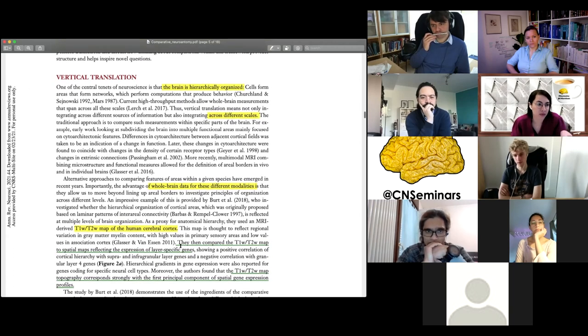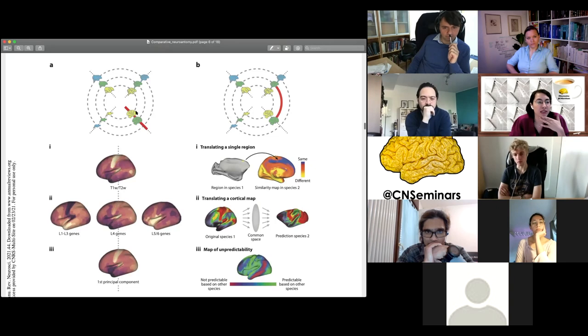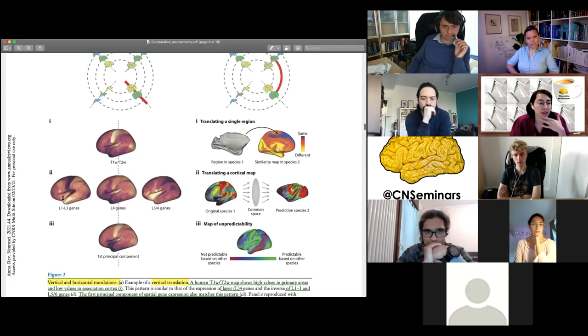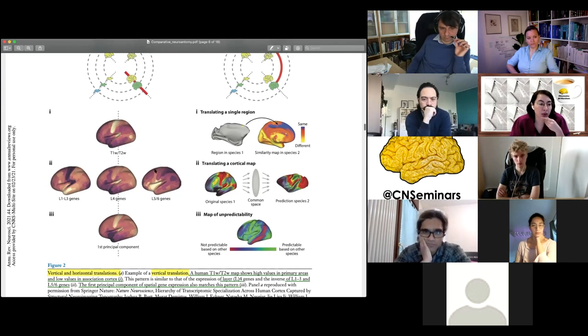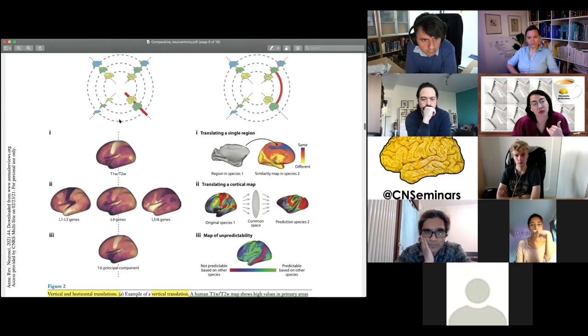And so as we have said, vertical translation is the same species and different modalities. Here vertically, for example, if we focus on the human brain, you can see the T1, T2 weighted maps that can resemble the gene expression in different cortex layers. But each map seems to give a detail of these T1, T2 weighted images. But if you do a principal component analysis of the different layer gene expression, you actually have something comparable to the first one. So it is a comparison across modalities using this new embedding space, a feature based comparison.